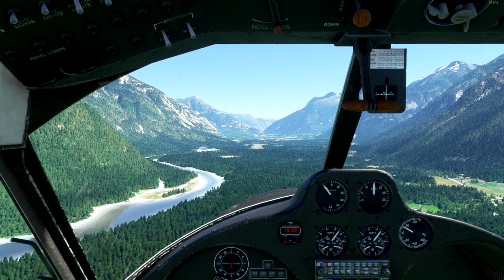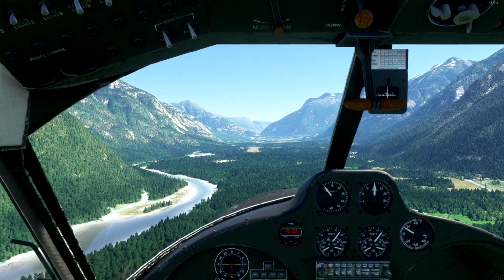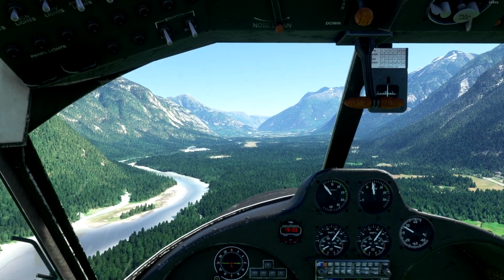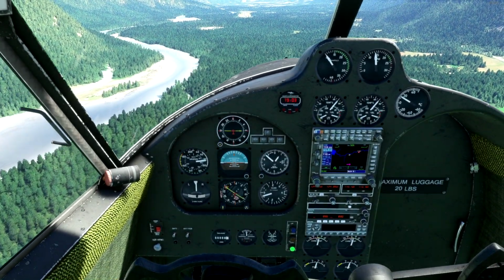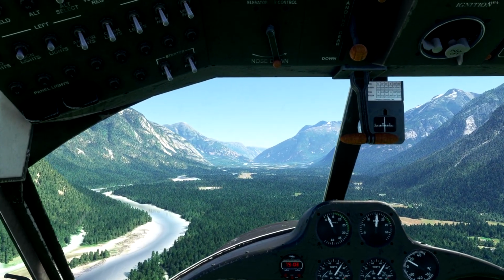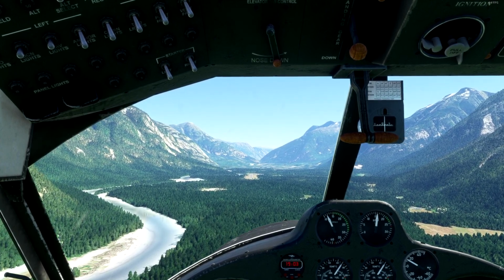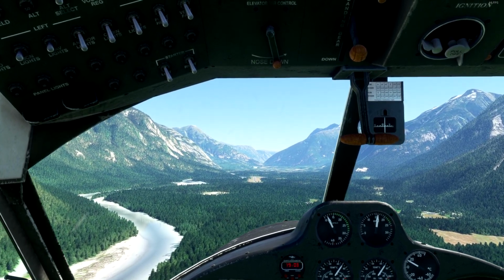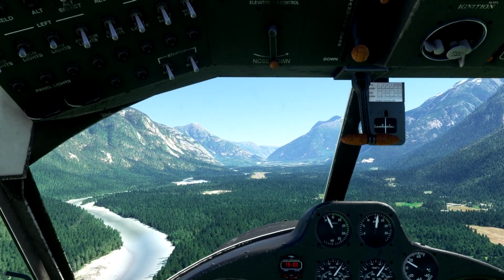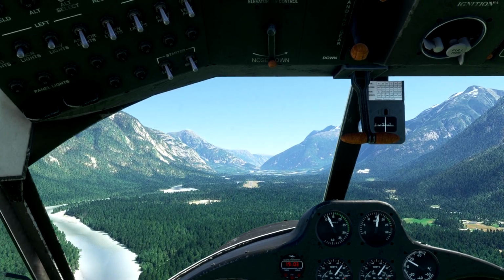Gear coming down. We'll go with one notch of flaps here. It's not a very long or powerful aircraft, not a very short runway. We should be good. Coming about 84 knots. We'll keep the throttle up here. We are definitely long on this approach. Very, very long. But this is behaving the way I'd expect it to. That is the big thing for me. This is behaving exactly the way I expect.